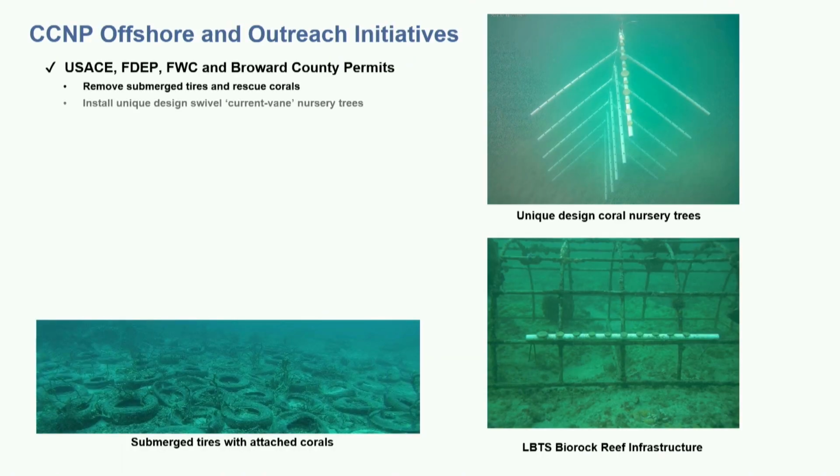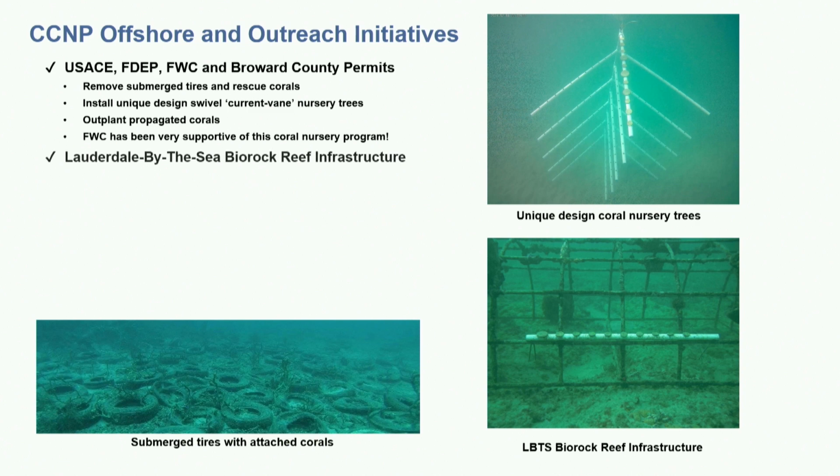And let's see, so we have received permits from Army Corps of Engineers. It took 5 years, DEP 2 years. We're going to be pulling tires off of the tire reef. 2 million tires were deployed there back in the 1970s. We're going to start taking the tires up, taking the corals off the tires, putting the corals into the community nursery program, propagating the corals, outplanting them. We have a full list of things we want to do, including research.